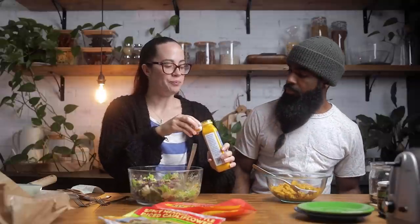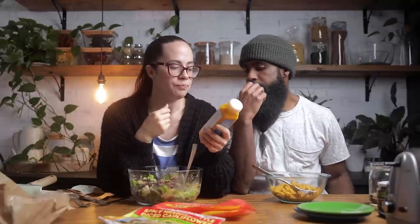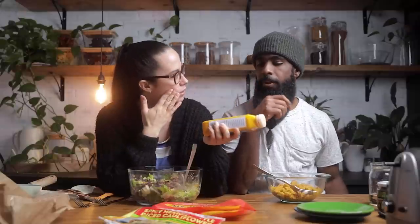It's very gingery. I like ginger things though. I think this one would be good on salads and stuff like that. We've been putting dressings on tofu. It's like a marinade too, so it could be good for tofu. Tofu marinade? Yeah, why not? I like it.